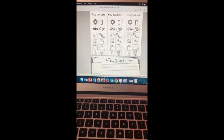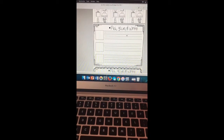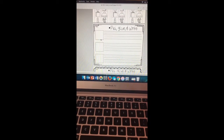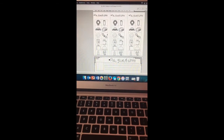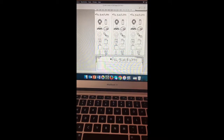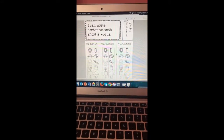This is one that we're going to do tomorrow if we have a chance to. The kiddos will pick pictures, they'll glue them down right here, and then they'll write a sentence to match the picture. So that's one thing that they're going to do tomorrow. So they're not just doing the buddy spell check, they'll do a picture and then they'll glue it down and write it. So that's what I'm looking at doing tomorrow, along with the decodable book that I showed you guys earlier and the buddy spell check activity. So they'll actually do this.